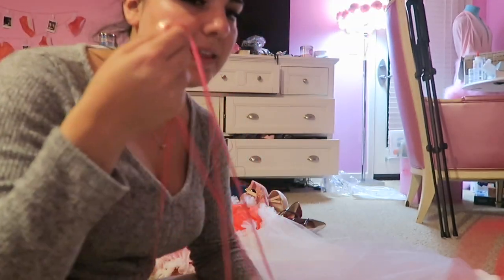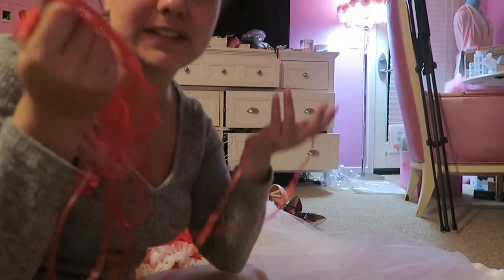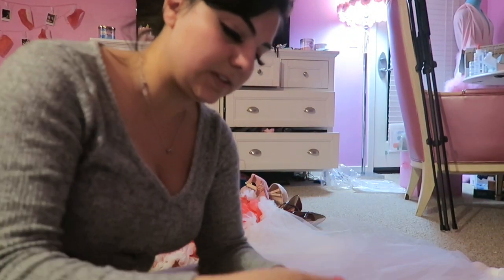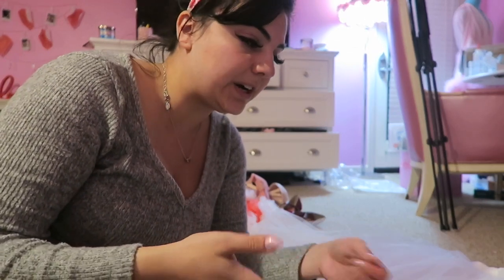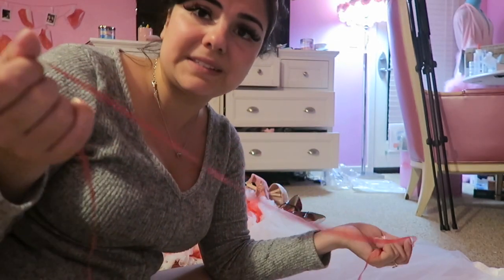So what I'm gonna do is, I only have so much of this ribbon, so I am going to just see how many bows it makes and then space it evenly on the skirt. I'll probably not need all of it, but we'll see. Whatever.